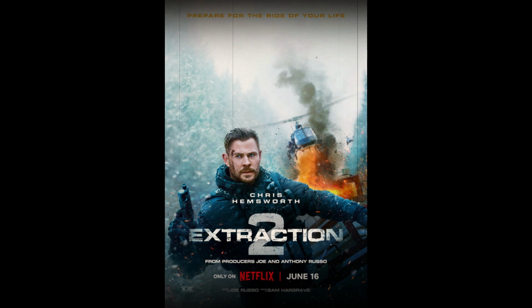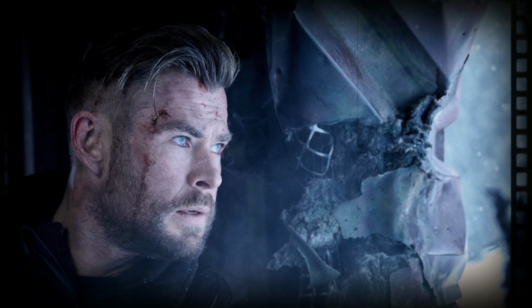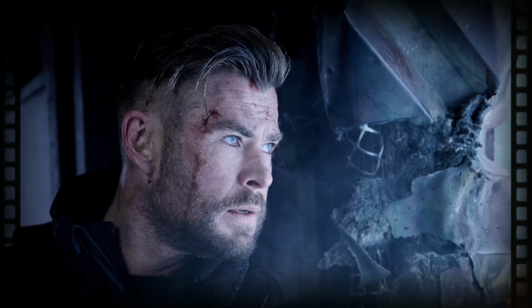Extraction 2 is out on Netflix and it is a sequel to 2020's Extraction, which is a film I really like. I think it has jaw-dropping action choreography, excellent stunt work, and a really tight story. So naturally, I was looking forward to Extraction 2, and my goodness, does it deliver! Extraction 2 is a fantastic action movie.